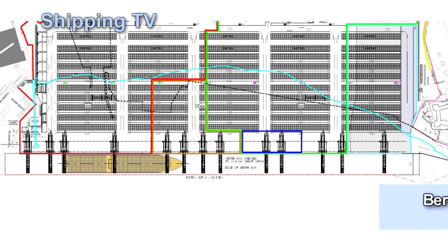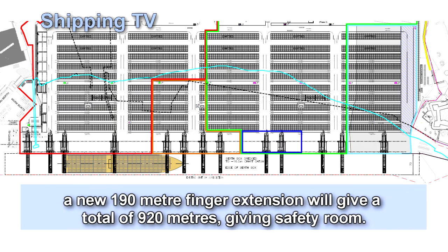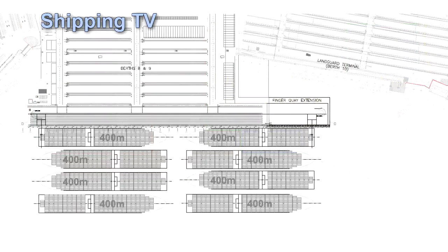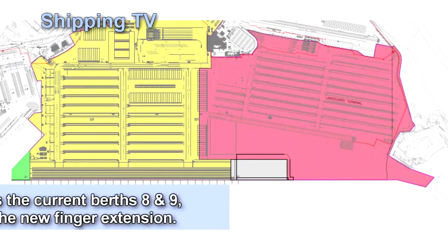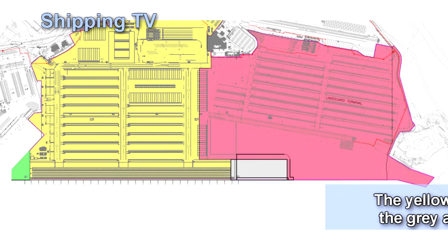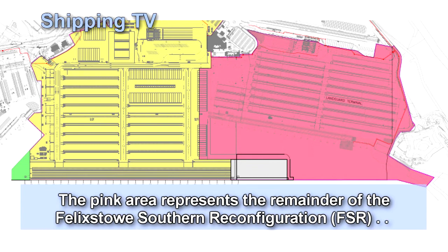anyone forecast. That's why HP UK's latest plan is to add a 190 metre long quay extension to the existing 730 metre berth 8 and 9, and that will enable two 400 metre long, 24 container wide ships to berth safely at the same time. Allowing for work presently in hand to achieve a Marine Management Organisation licence and around 14 months for the actual construction, the quay extension should be in use during late 2014.